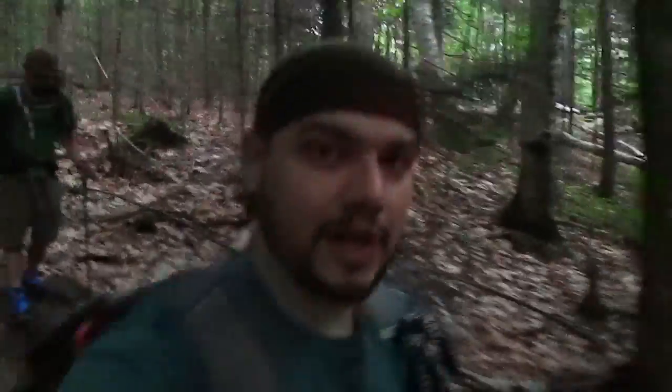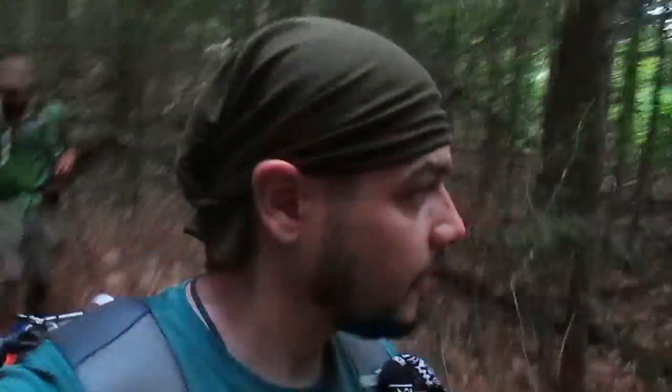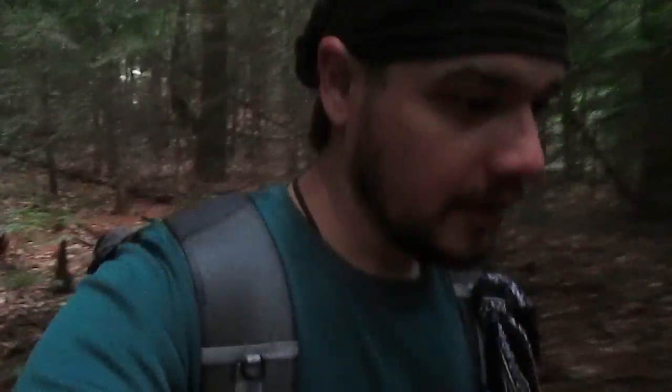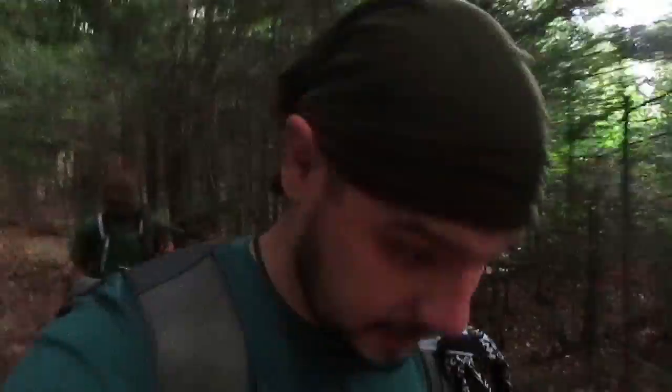This past few weeks has been crazy hot and dry. We have had a few thunderstorms roll through, but nothing where it soaks everything down completely. So everything's still running a little dry. But we did see a little bit of water up on the mountain, probably from the storm that rolled through last night. So that's what we're doing. Hiking to the next water source, and then on to the shelter.